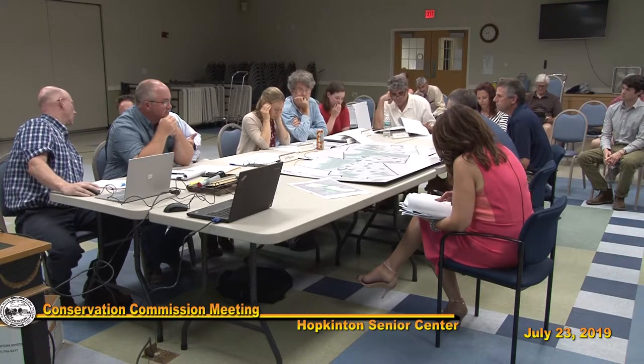Because it's side-loaded, as opposed to front-loaded? Yeah, because of the way that the driveways are designed. So we typically also look at different ways, not just the structures, we also look at any kind of disturbance. Permanent impervious area. Yeah, flipping that house makes sense. Yeah, there's a couple like that.